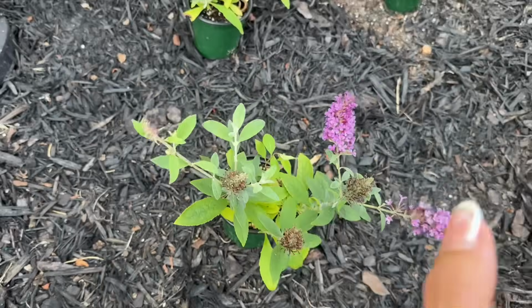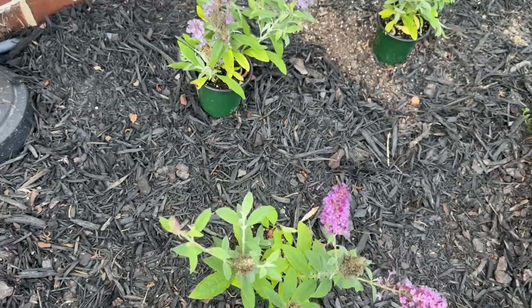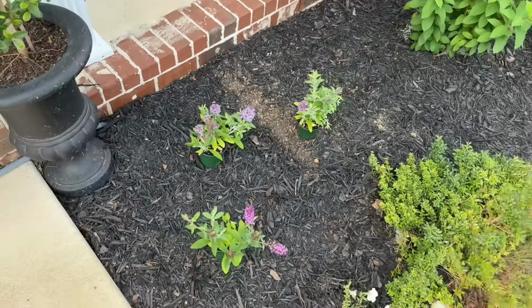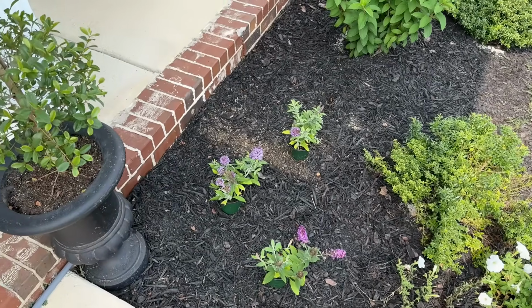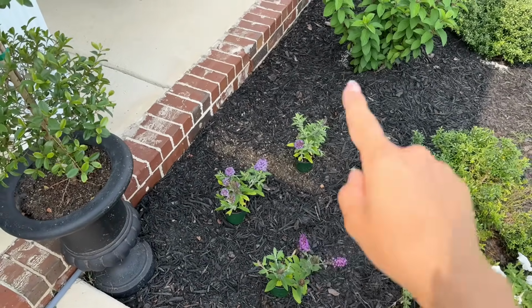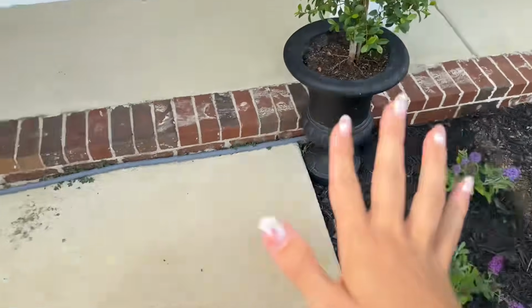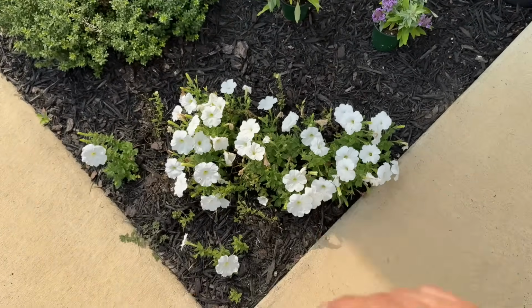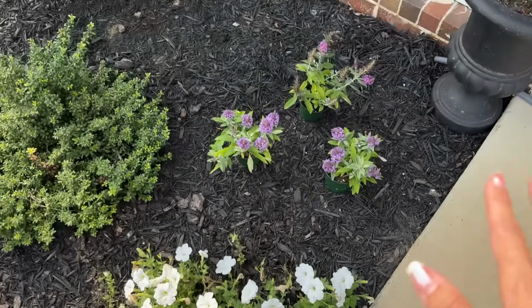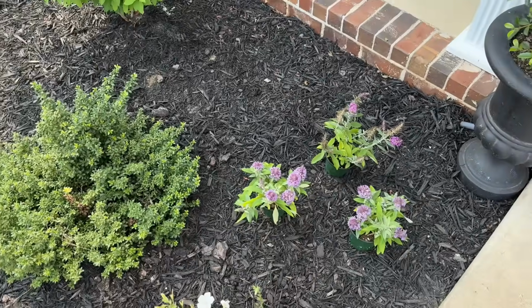I probably could have just done 1 here, but I really wanted it to fill in fast. So we're gonna plant 3 in this area. And so I'm hoping that pretty soon, before the summer's over, it will fill in this area. I'm excited about that. And then over here, same thing, I need to fix this. Really just probably need to fertilize them. And then I'm gonna plant some of the butterfly bush there.